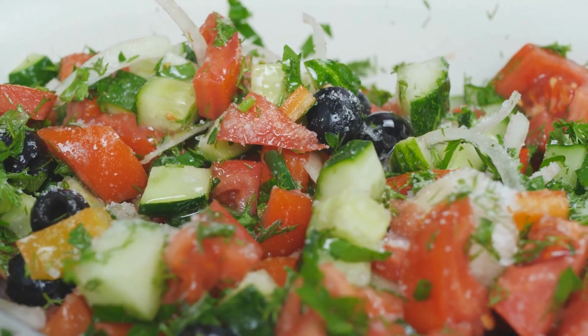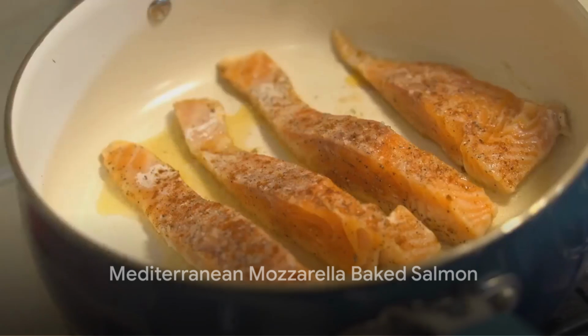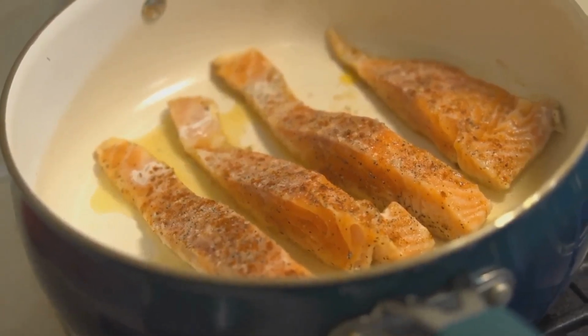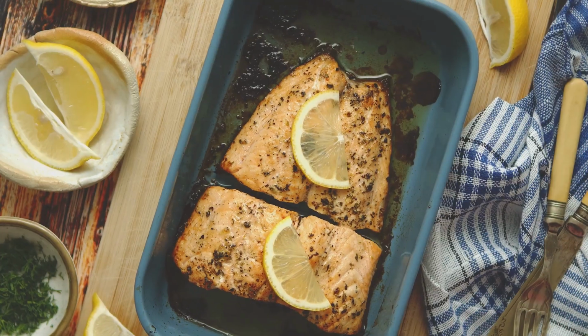a delicious, health-packed dinner. Next, we have the Mediterranean mozzarella baked salmon. This masterpiece starts with a 5-ounce salmon fillet marinating in a mixture of olive oil, lemon juice, and soy sauce. After 30 minutes, it's oven time at a cozy 350 degrees.